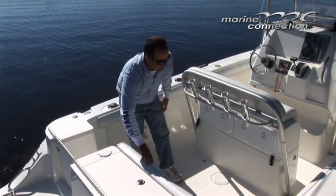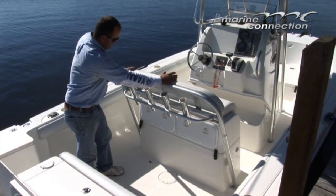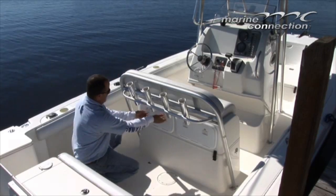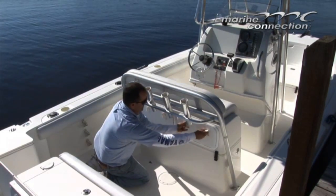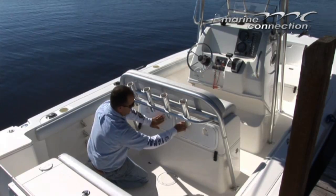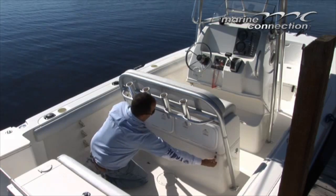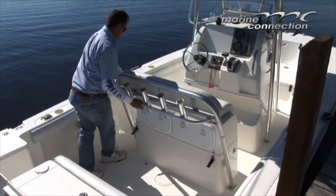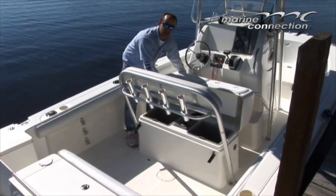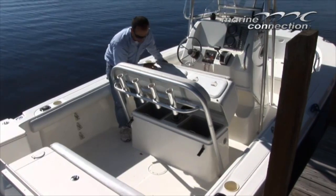Nice combing bolster as a backrest. At the center of the cockpit, we have this fiberglass leaning post with a backrest and four-rod rocket launcher. We have a couple of tackle trays on either side, or tackle storage boxes. And then Trophy did a great job with this leaning post. If I flip these locks up, directly underneath the seat, we have additional storage, and then we have our battery switch. The boat is equipped with dual batteries, and as you can see, the switch is over here.